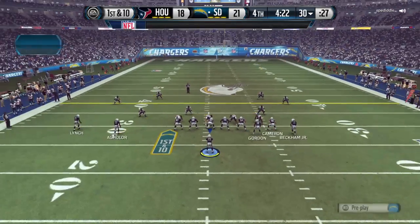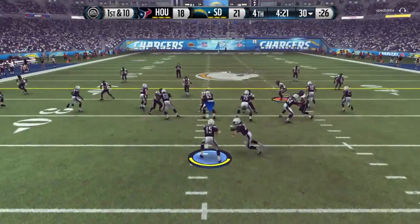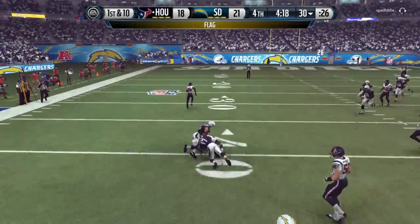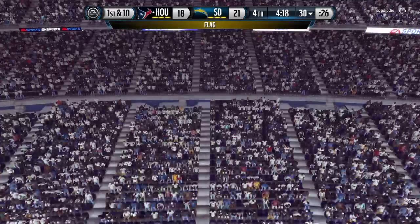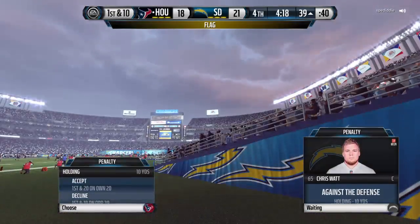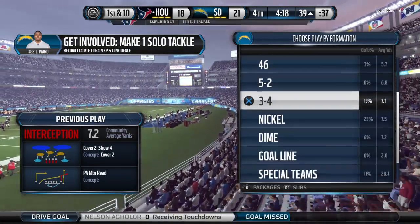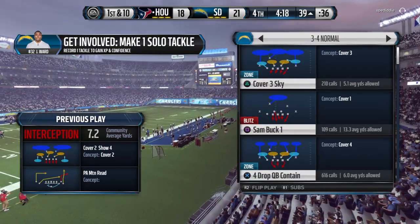Get ready. Red 38. 1st down at the 30. It's intercepted. What a job by the linebacker that time making that interception. Gets in good position. And what a pair of hands. A linebacker who can do it all.